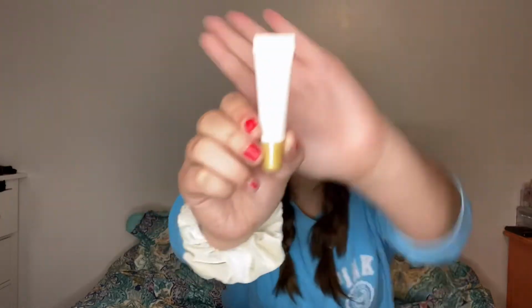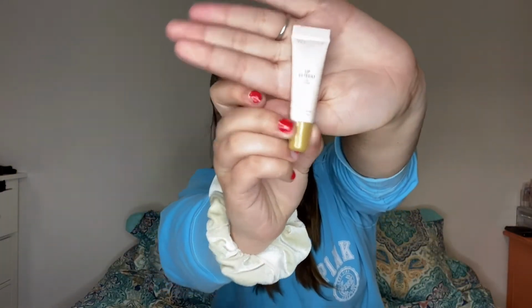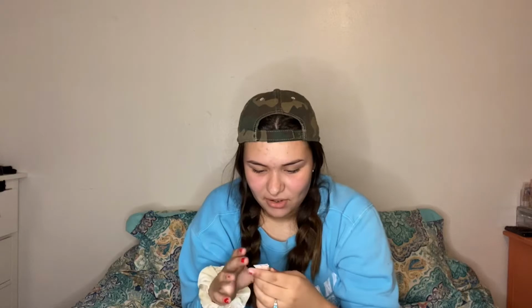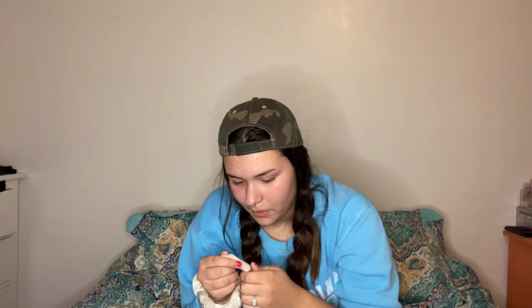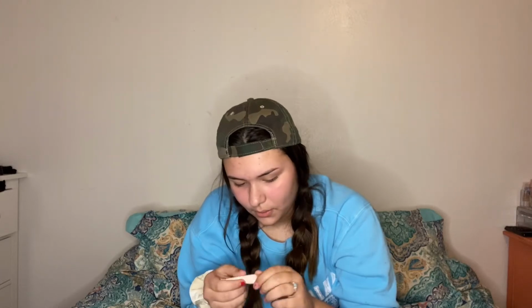The next thing, I think the last thing maybe? No, there's another thing in here. It's a volume and thickening shampoo and a volume and thickening conditioner. Next thing. The last thing now. Oh, it's so cute and tiny. You don't really know how tiny it is unless you're in person. It is a lip repairment oil.